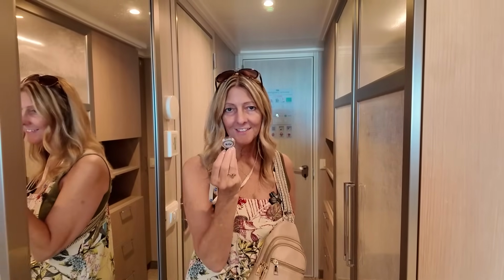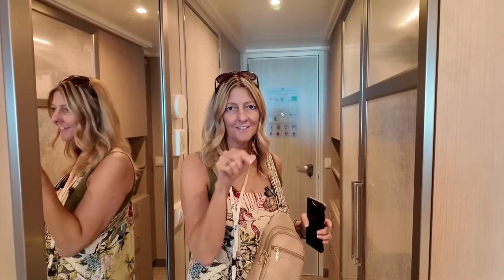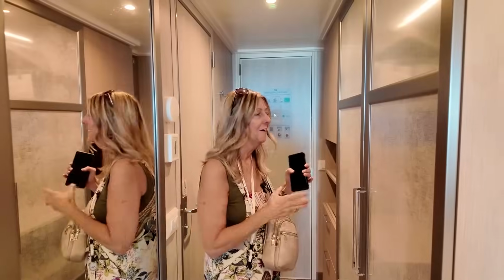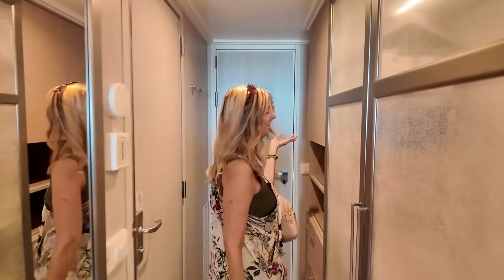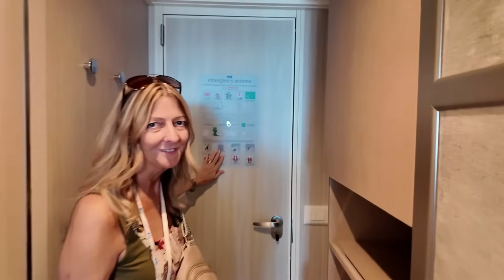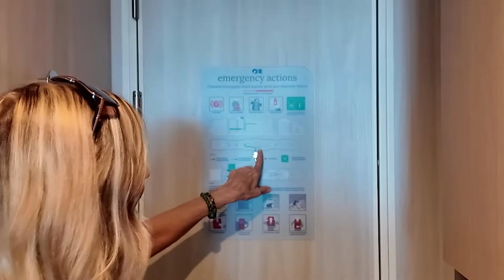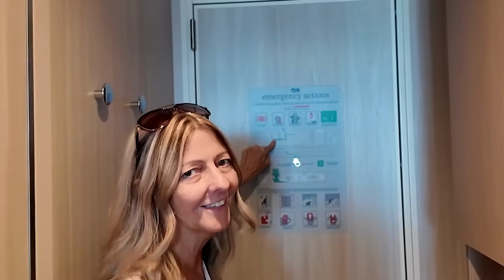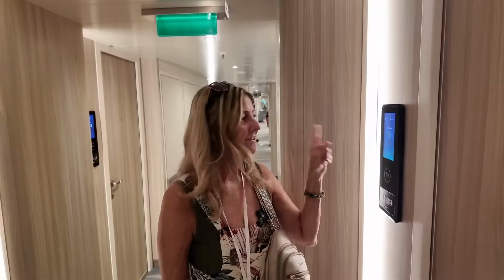Jamie just asked me where we have to go for the muster drill because we have the medallion. We're used to the cards where it has the muster station on it, and I'm like, oh, let me think about that. I don't know. And then I remembered all cruise lines pretty much have it on the back of the door here, and Princess is no exception. We are right here on deck 14, and we're going right down to deck 7. Let me show you this really quick.